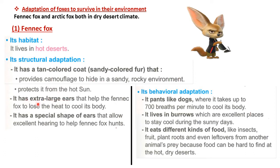It has extra large ears, and it has a special shape of ears. Fennec Fox behavioral adaptation: it pants like a dog, it lives in burrows, and it eats different types of food.